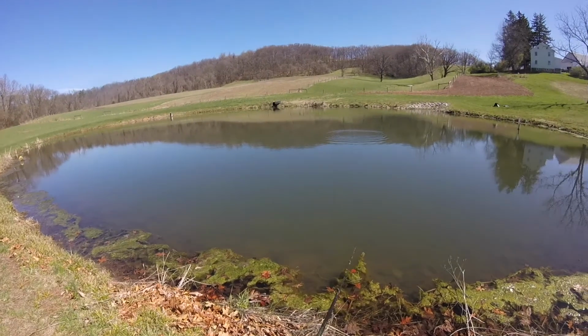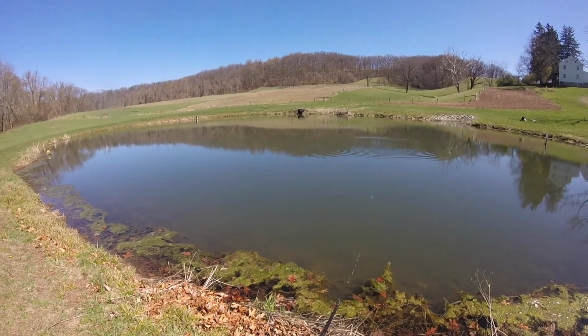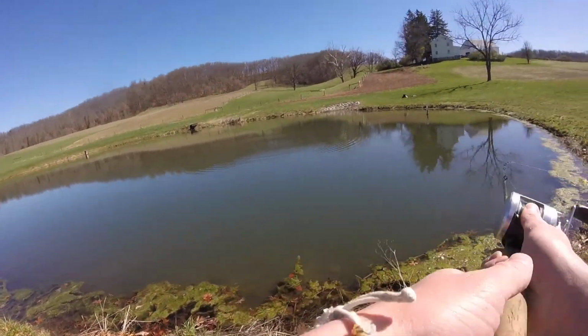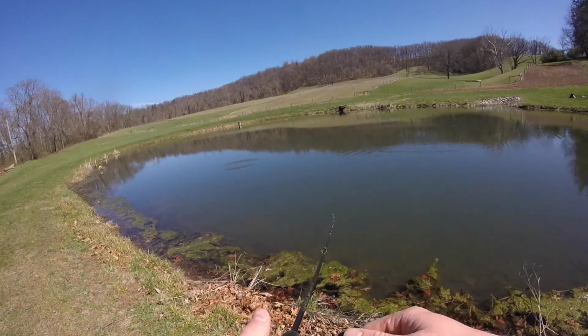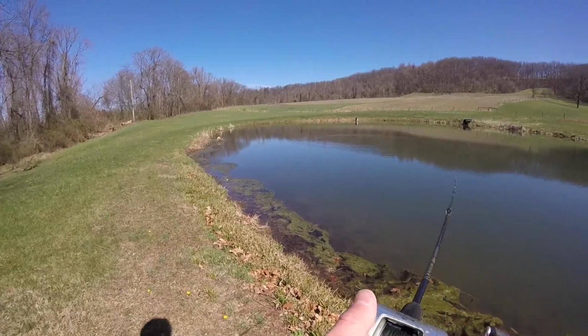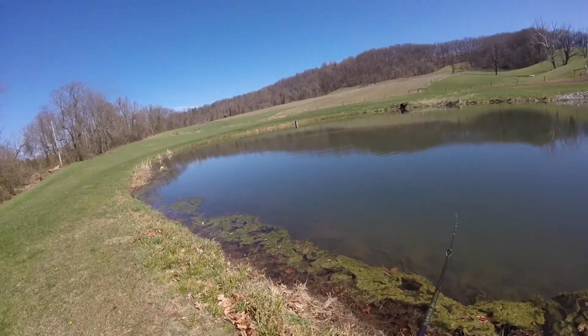You can see little bass here cruising right here. So I'm gonna take this chatterbait, right? Just flip it up in there. Just see if they have any interest in it. They didn't want really anything to do with it. Fish are definitely out today, which is good. It's just a matter of whether I can get them to bite or not.